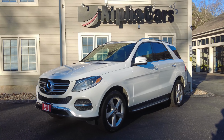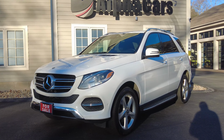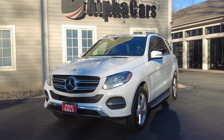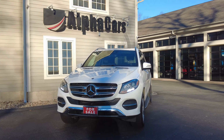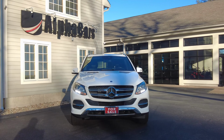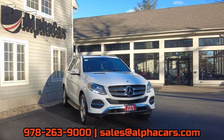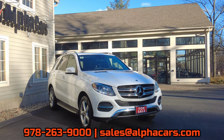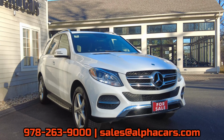This vehicle has some very nice options on it with over $7,000 in factory options, including the P1 package, parking assist package, Harman Kardon surround sound, heated steering wheel, and more. This vehicle does have all factory original paint and a clean Carfax report. If you want to view the paint thickness on all the metal panels, you can view that on our online listing on alphacars.com, as well as the remaining tire and brake life, and just generally learn some very detailed information about the history and the packages on this vehicle.